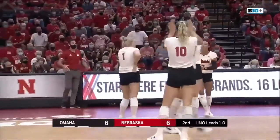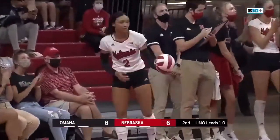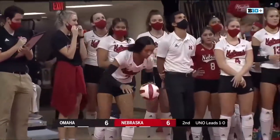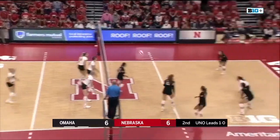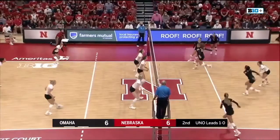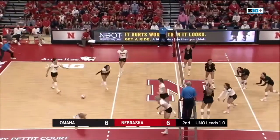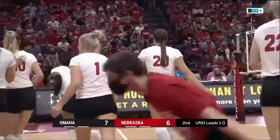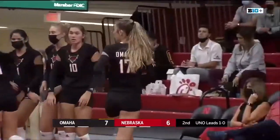Checking in to serve for your Huskers, number 2, Kinsey Knuckles. Point Omaha. Checking into the game, for the Mavericks, number 23, Brian Bucks. Back serving, number 17, Rachel Fairbanks.